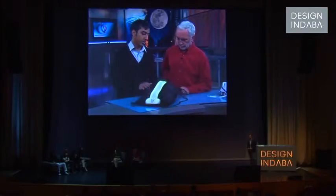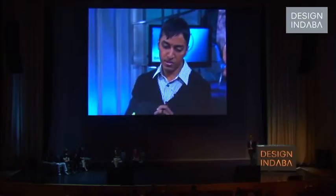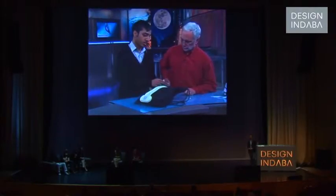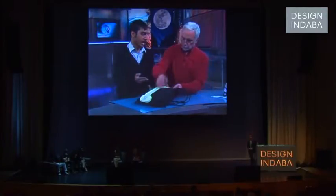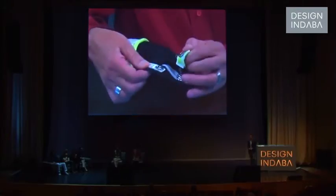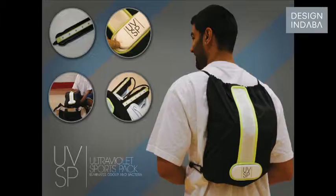Now the thing about UV light is it's harmful to the user's eyes. So what I came up with is this zipper that actually shuts it in, and it doesn't turn on till you snap it, and that's when it turns on and activates it. Let's show this to the camera. So you've zipped it up already, but until you do this snap, that's when the UV lights turn on.